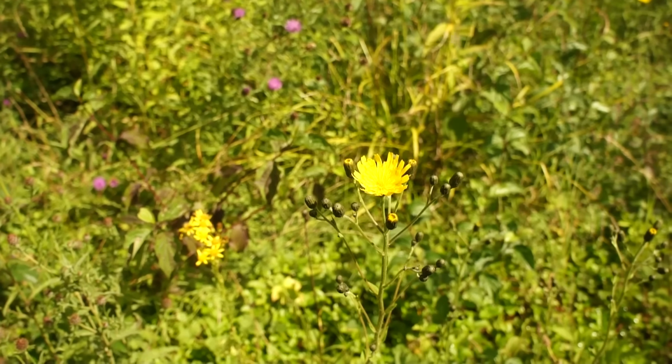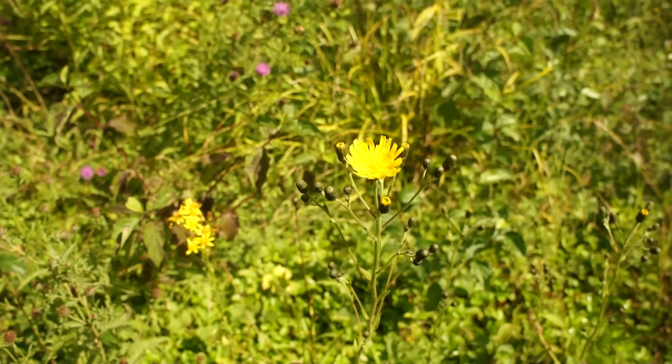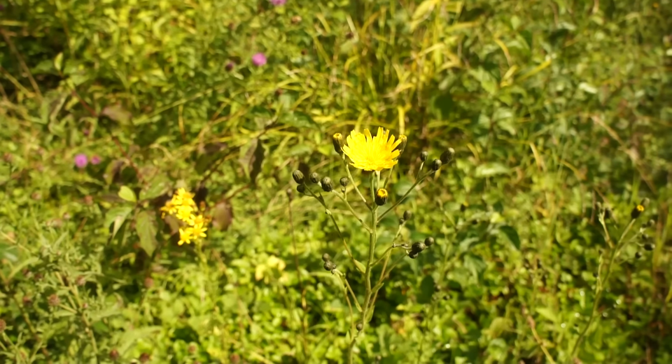All parts of the plant are edible though the wiry stems are not particularly palatable. The leaves can be blanched over the flames of a fire to remove the hairs. Easy peasy, eat the nature.